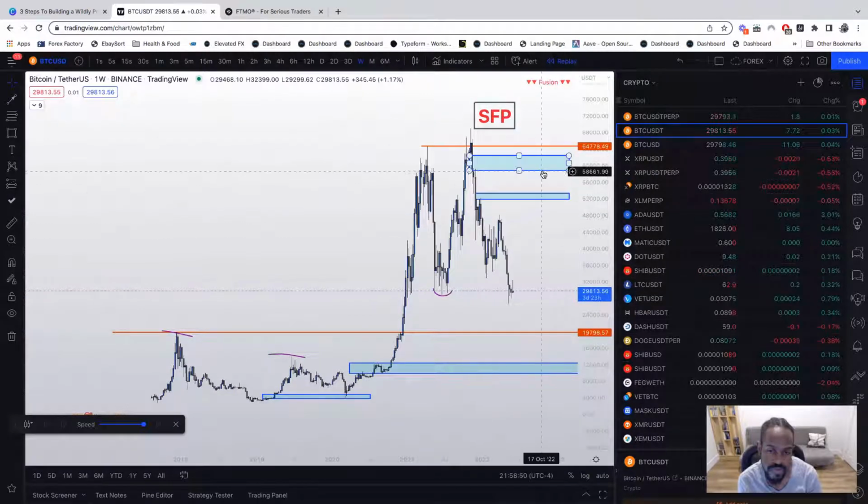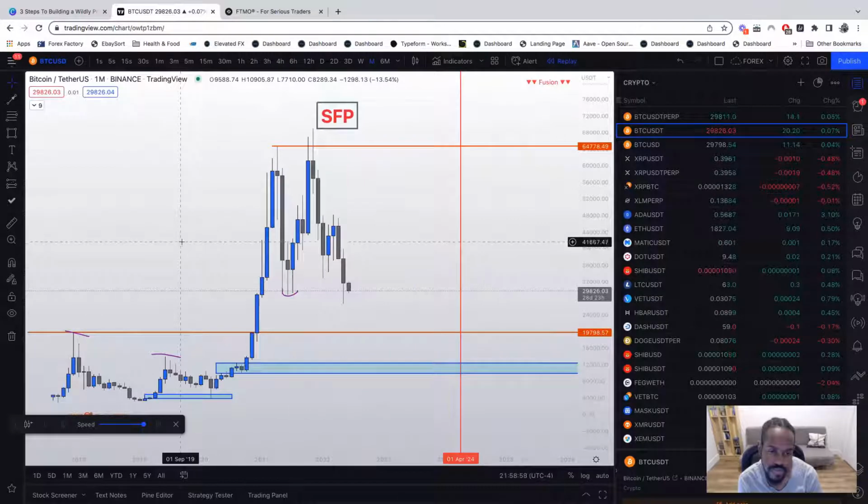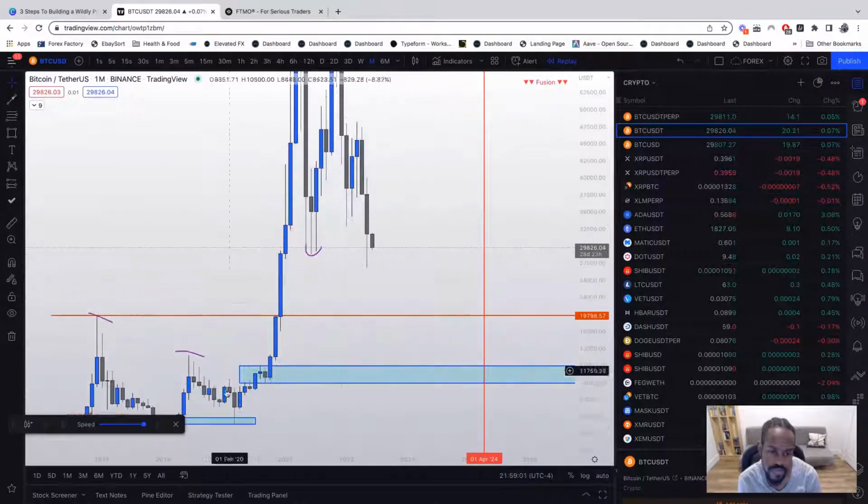Slow down and learn a little bit, right? Learn what a swing failure pattern is. What does that mean on the monthly chart? That is significant, right? What does it mean to have a bullish order block chilling at $12,000? That happened. When does this happen, right?